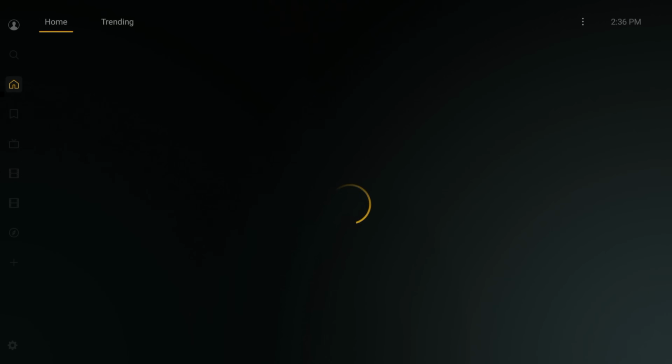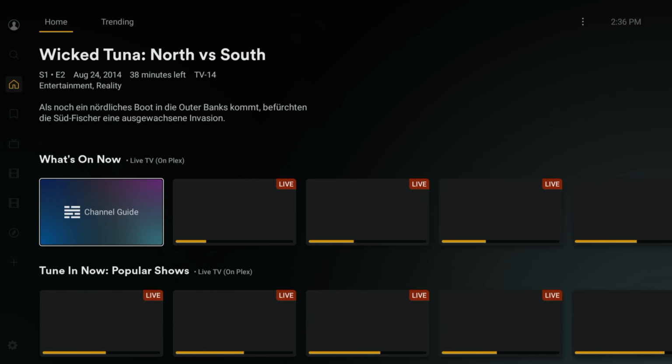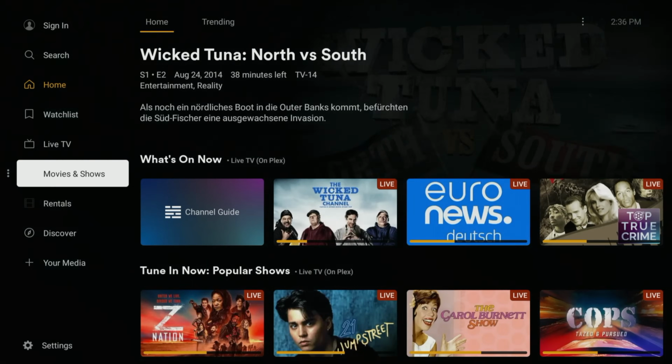That's the third one. Number 4, Plex. Plex is an awesome app. Now, if you just used Plex for one function, and that was to watch movies or a TV series or live TV, this alone would be a fantastic app. But it's more than just that. This is a full media center.